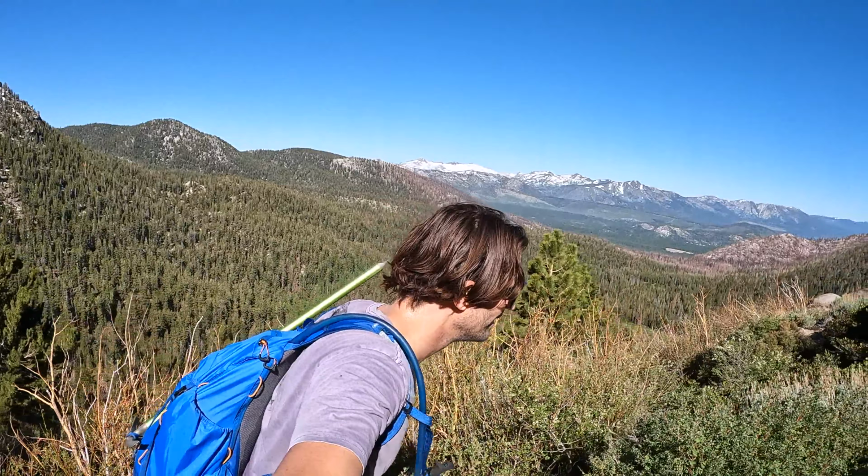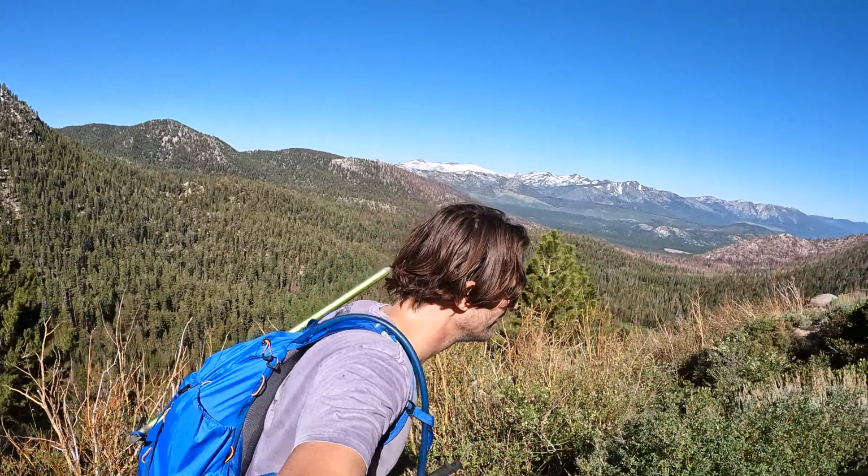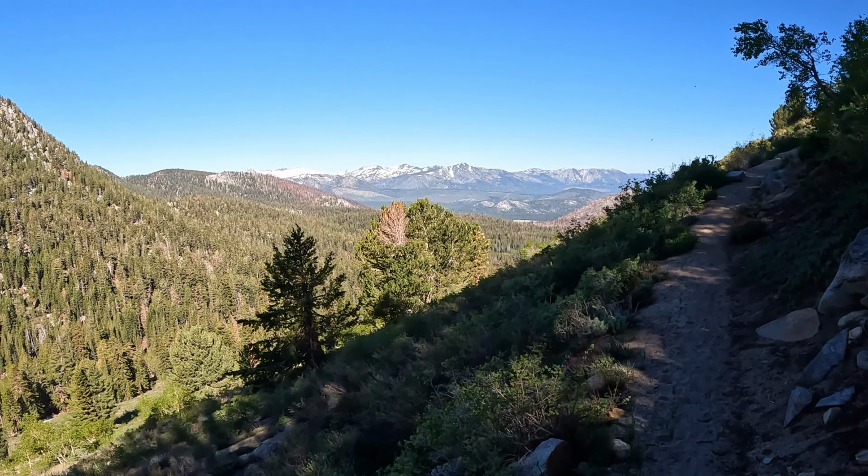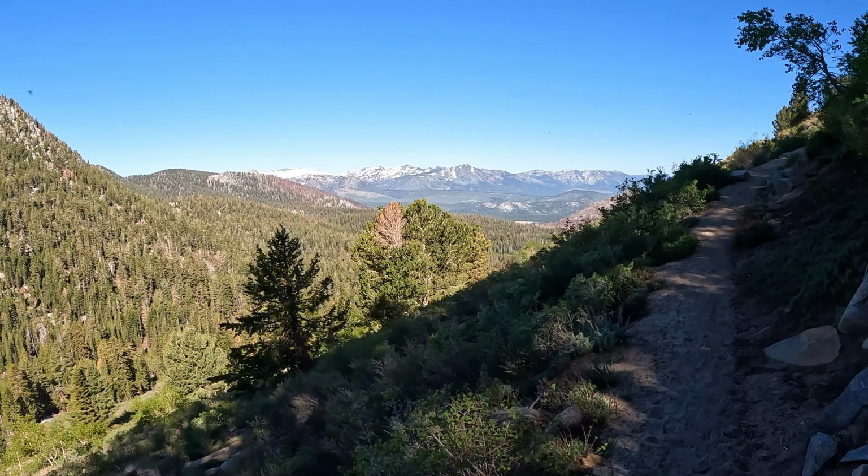1 mile down, here we are at Armstrong Pass. This gives us access to the Tahoe Rim Trail and ultimately to Freel Peak. This has been beautiful, by far the prettiest hiking I've ever done around Lake Tahoe. Yeah, just ascending this trail up to Freel Pass, super nice.